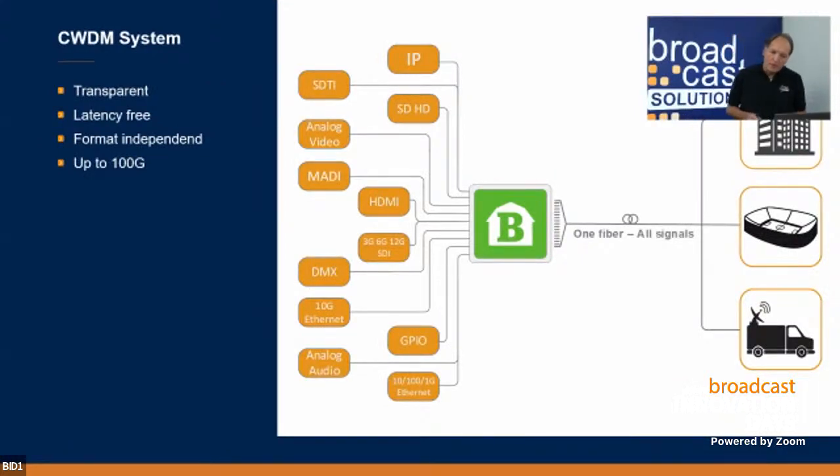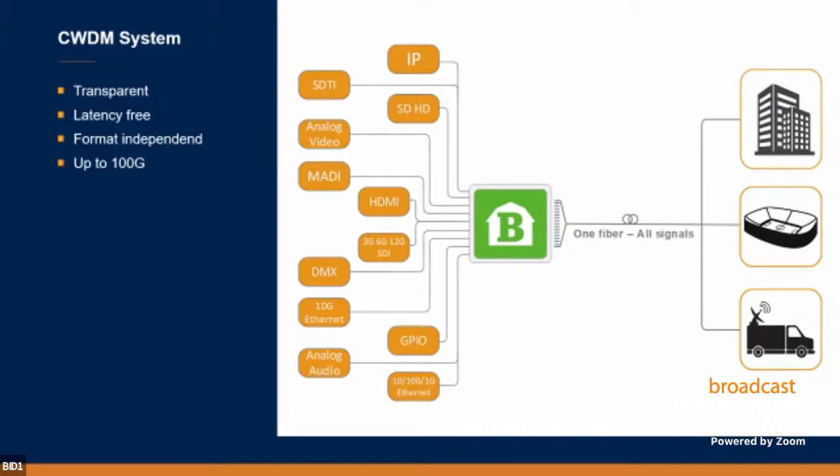This is a very important picture because here you see all the different signals which you can bring into the Barnfind system. The most important here is the transparency. The system transports all signals fully transparent, latency free, and format independent. On the optical side, we can go up to 100G. That means you can transport your IP signals, your SDI signals, SD, HD, analog video, even MADI, HDMI, 12G, DMX, light control signals, 10G Ethernet, analog audio, GPIO, and standard Ethernet signals via the Barnfind fiber solution. You can transport them on one fiber, both directions. For example, on the right side, facilities like studios, buildings, whatever, or stadiums, or OB vans, or uplink vans.